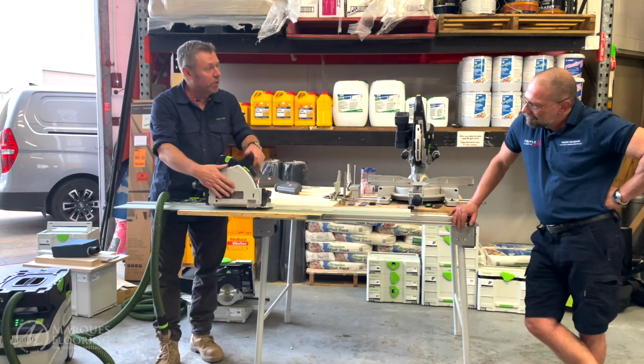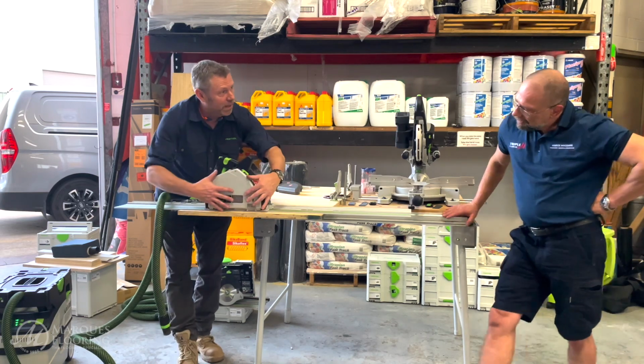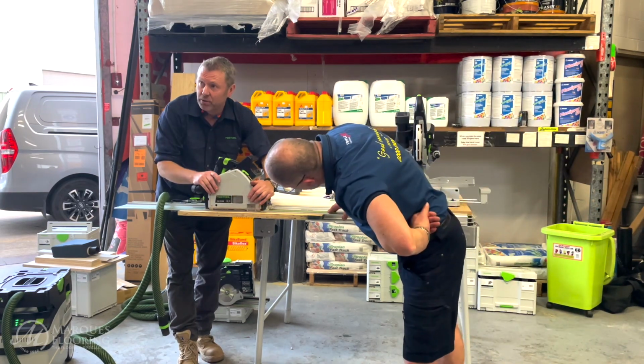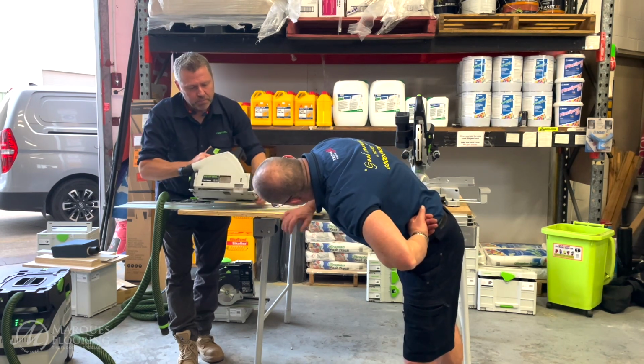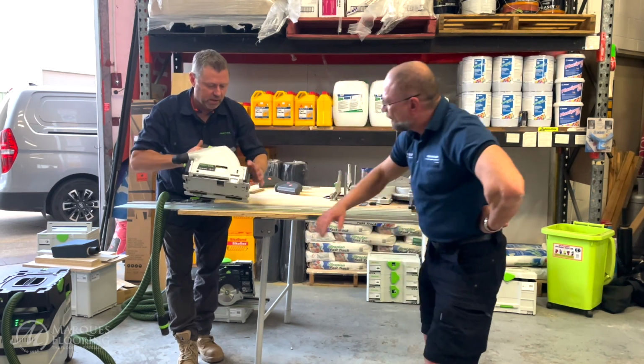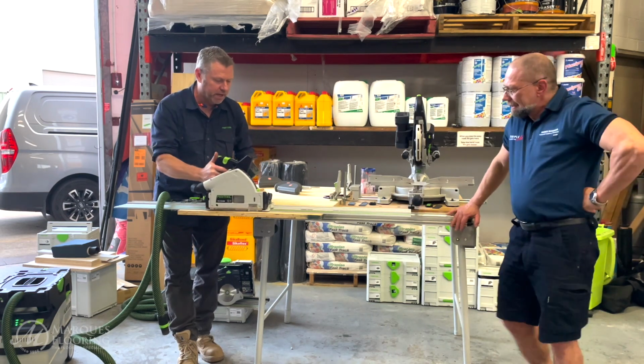So that's one. And we also do a cover plate for that. That covers the whole saw up. Better. Yeah, absolutely. So when you cut it, bring it down. That'll just sit there. That's the idea. So we'll use that now.